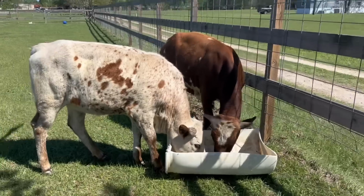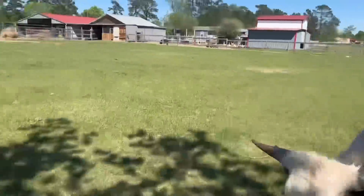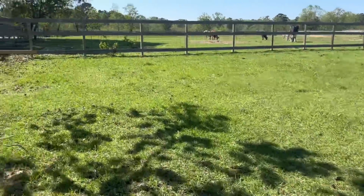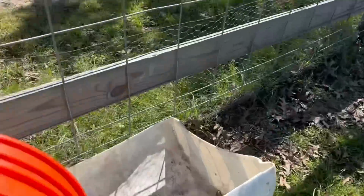All right. So they need fly spray again too. This may become a daily chore. One of our daily chores is to go ahead and do the fly spray while we're at the feed up.